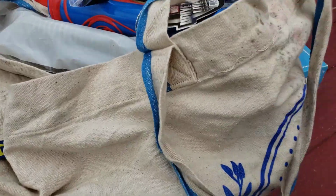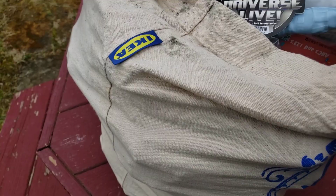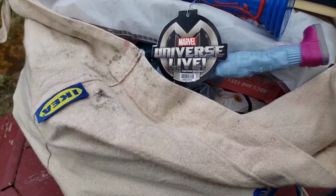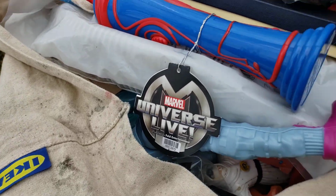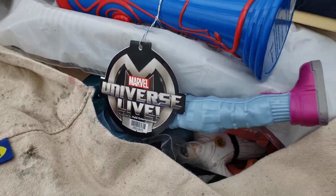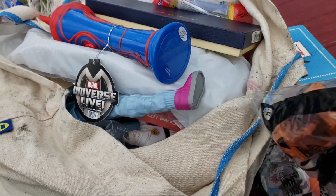So let's get started. I was going to lay everything out, but there's just so much stuff, so we're just going to pull things out as I can. First, Happy Meal toys, McDonald's Happy Meal toys. I found quite a few of those today. I've talked about these before. If they're sealed, I pick them up.